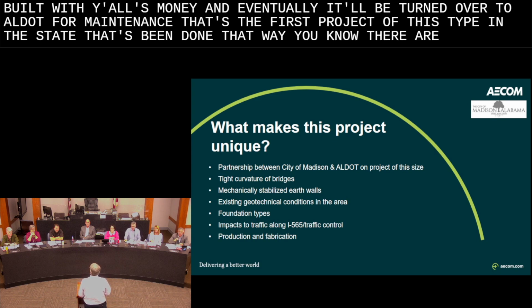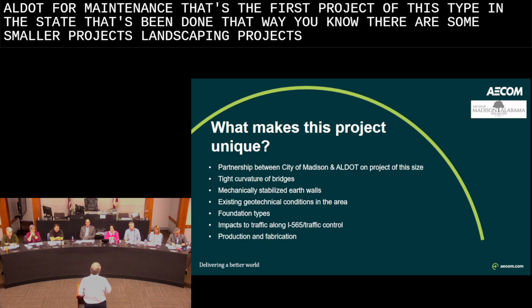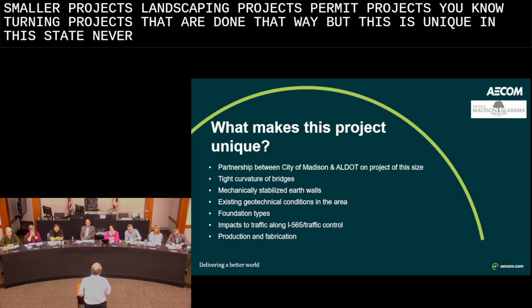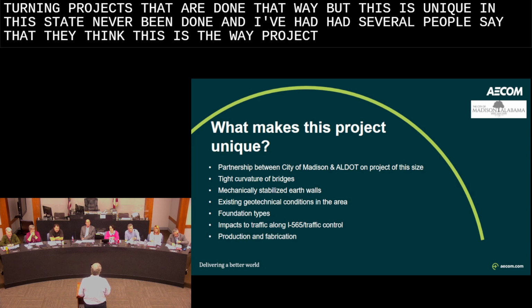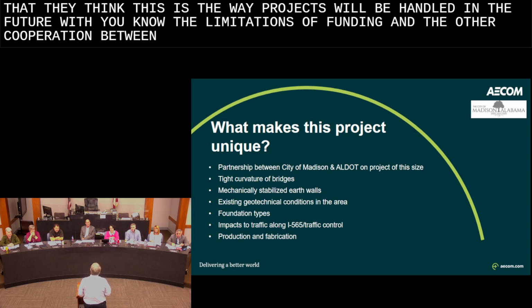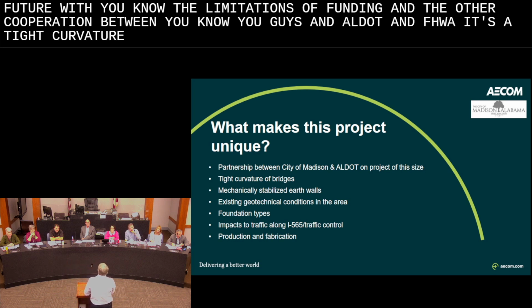There are some smaller projects, landscaping projects, permit projects, turn lane projects that are done that way, but this is unique in this state, never been done, and I've had several people say that they think this is the way projects will be handled in the future, with the limitations of funding and the cooperation between you guys and ALDOT and FHWA. It's a tight curvature bridge project.